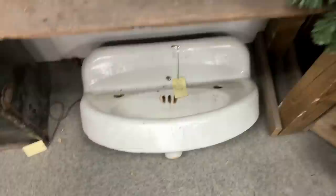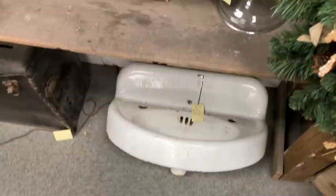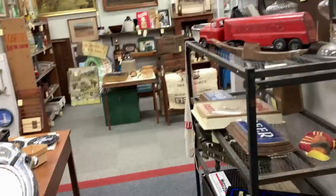Look at the sink. $45, that's a sink. Okay. This place is absolutely, I don't think I've ever been in an antique store as big as this. It just goes on and on and on. I think there are, what, 500 dealers in here? I'm going to be in here all day.